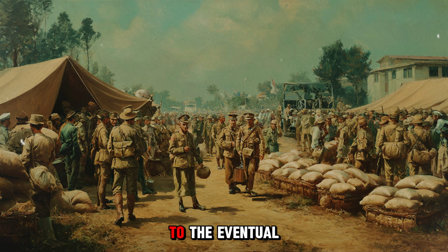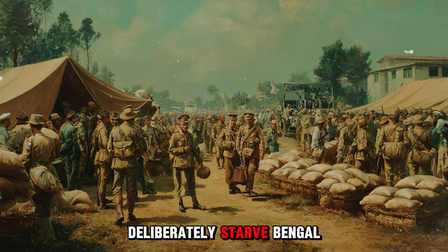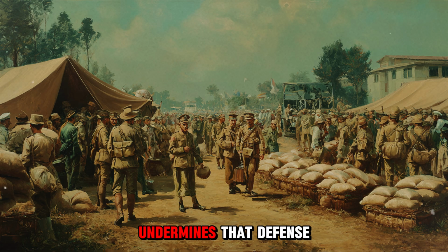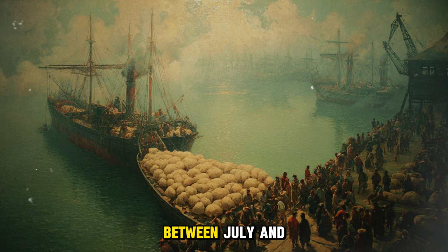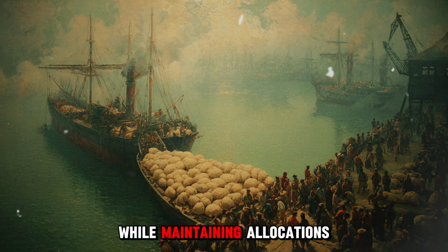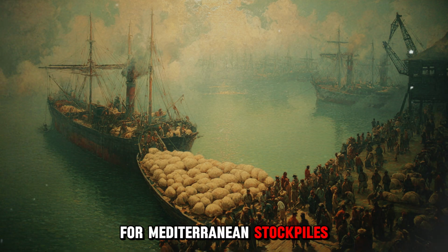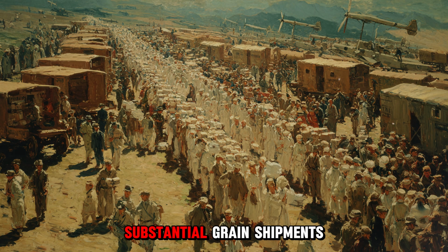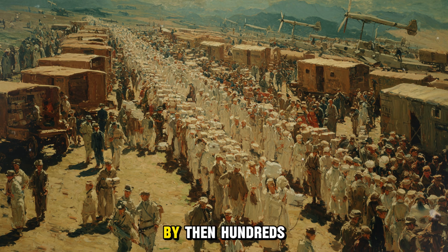Churchill's defenders point to the eventual 1 million tons of grain as evidence that he did not deliberately starve Bengal and that the delays were due to legitimate shipping constraints rather than callous indifference. But the timeline undermines that defense completely. Between July and October 1943, when deaths were at their peak, the War Cabinet sent limited relief while maintaining allocations for Mediterranean stockpiles. Only after Wavell's appointment and his repeated urgent requests did substantial grain shipments begin. By then, hundreds of thousands had already died needlessly.